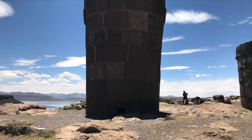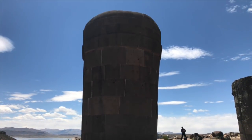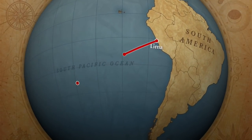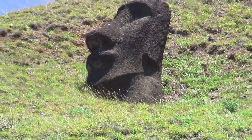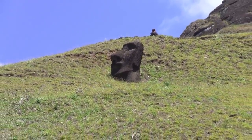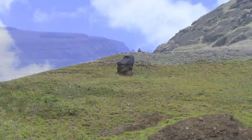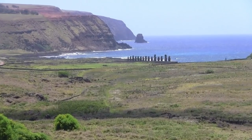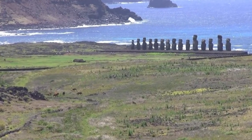And then we go to Sillustani, where these huge basalt towers are, clearly not made by the Inca, thousands of years older. And finally, if you want to, you can join us on Easter Island, otherwise known as Rapa Nui, where there are more than 900 of these so-called heads, but they're actually heads and complete bodies. We'll be spending almost an entire week there, so it's well worth it if you have the time to go. Easter Island is completely unique in terms of its history and also what you'll be able to see there with us.